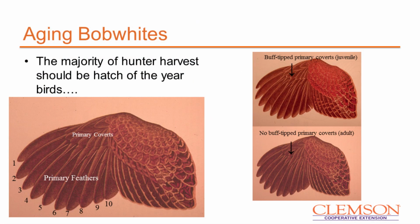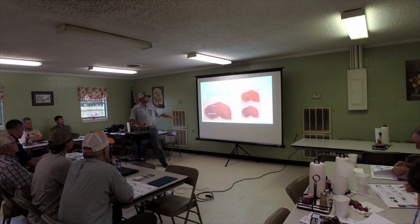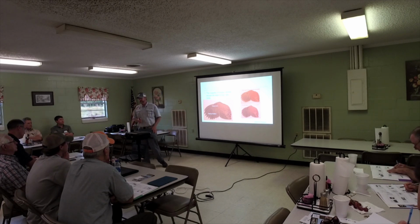Aging bobwhites, this is pretty important. When we hunt bobwhites, what should the majority of our harvest be? Juvenile birds or birds of the year or adult birds? The majority of your harvest should be these juvenile birds. Why? Because bobwhites don't live long. You know, a year-old bobwhite's an old bobwhite, so there shouldn't be a whole lot of those out there. But if reproduction went well, we should have a whole lot of these birds out here.